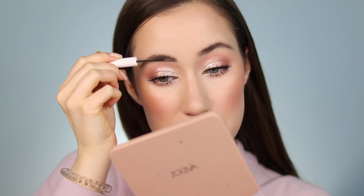Focusing on the outsides of the face. And then once that is almost dry, as always, I like to take my sponge and just press everything back down into the skin. And then I'm gonna set the brows with my M Cosmetics Micro Fluff Brow Cream.